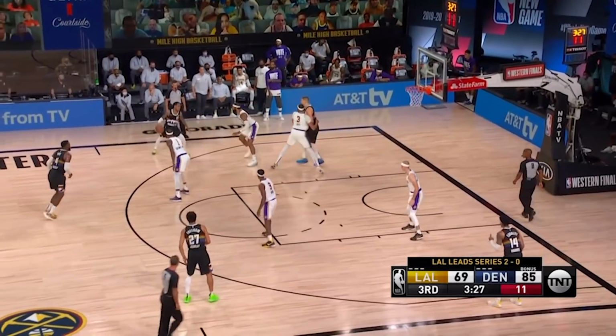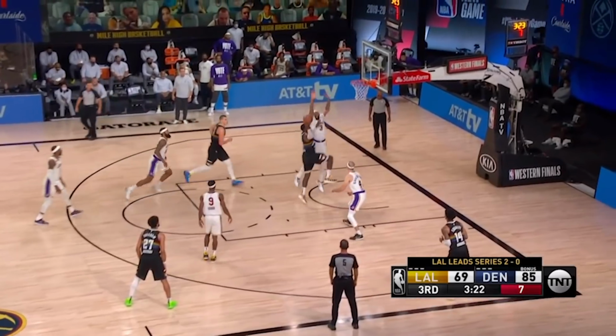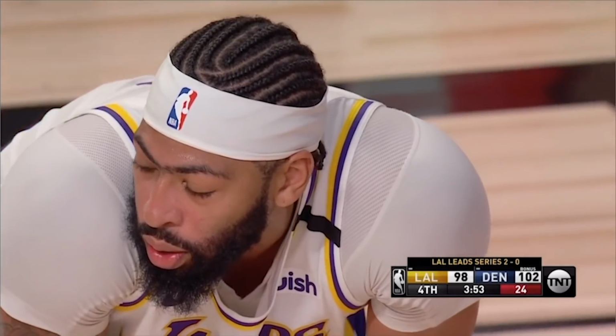On this putback, AD had to rotate and contest the layup into a miss. It's too much to expect him then to be able to get the rebound as well. The Lakers gave up 0 offensive rebounds the last 15 minutes of the game time, so the whole criticism of AD's rebounding doesn't hold water and certainly wasn't a big factor in why the Lakers lost.